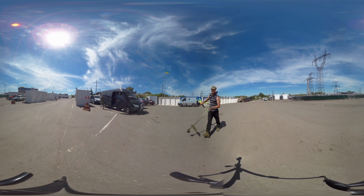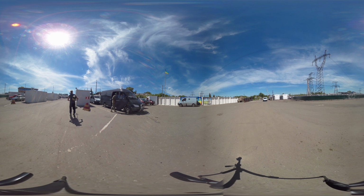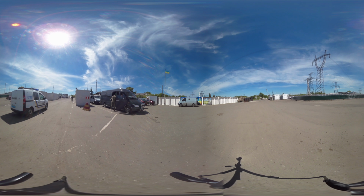As far as checkpoints go, this one is pretty big, with several lanes for vehicles to pass through. And it's well fortified, as you can tell from its high walls. There's an armored vehicle hidden under netting too. Ukrainian border guards were busy checking the documents of every driver and passenger. They did the same for people crossing by foot.